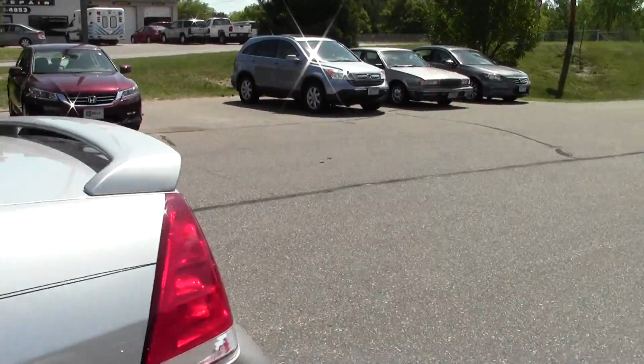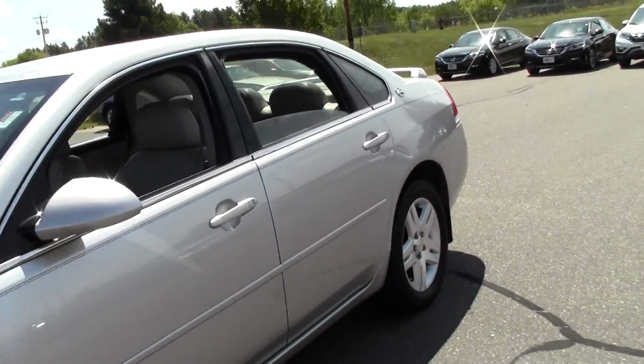So that's the 2006 Chevrolet Impala LT, 73,000 miles, V6.